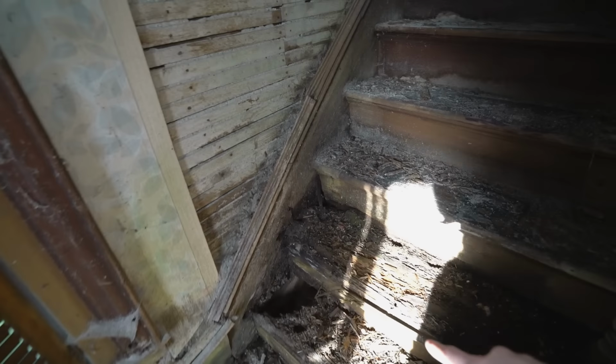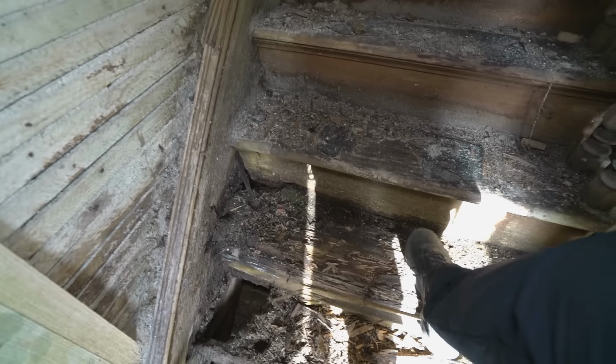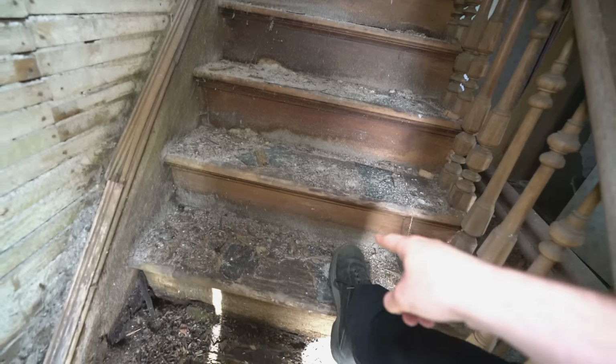I love a good wooden staircase, but what I don't like is ones that look like this. Oh, it's rough. That's really, really rough. It looks like from the third step on, it looks okay. I don't know, let's look at the rest of this floor before we decide on anything.